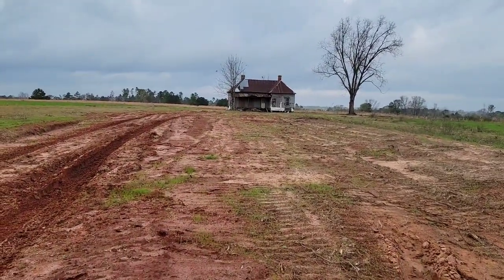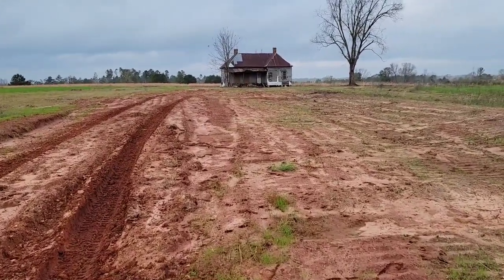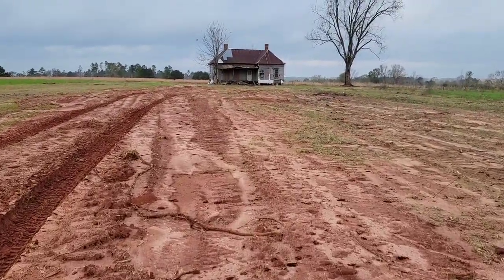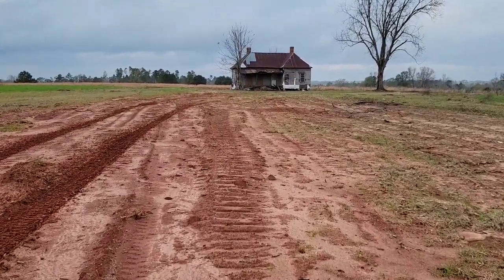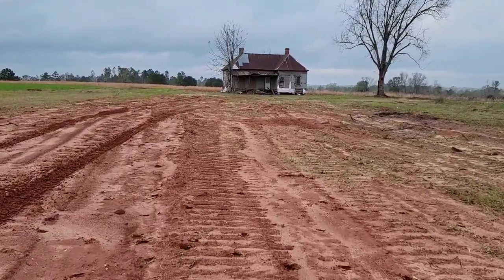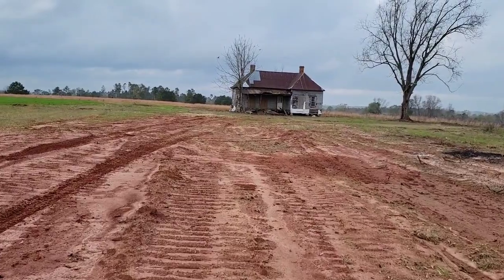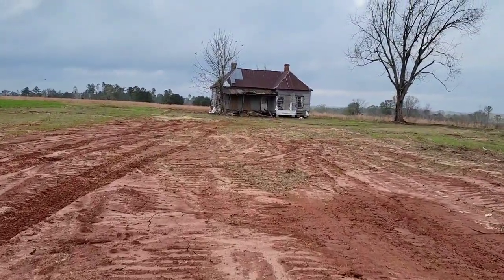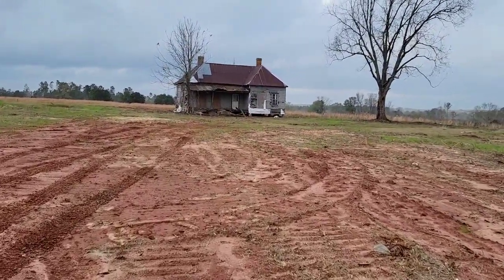All right, we just arrived at Rosa Parks' childhood home. It's been neglected for a number of years now. We're in Abbeville, Alabama, and the pictures online that I saw, it wasn't all boarded up like this, so we're gonna go up here and check it out and see if we can possibly get inside because it is abandoned.